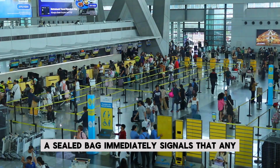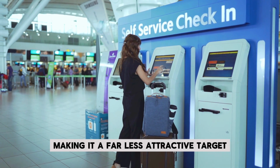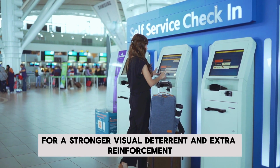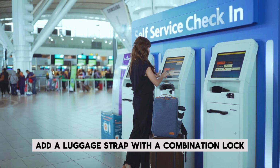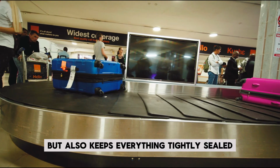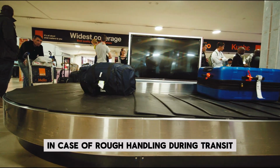A sealed bag immediately signals that any interference will be obvious, making it a far less attractive target compared to unsealed bags. For a stronger visual deterrent and extra reinforcement, add a luggage strap with a combination lock. This not only reinforces your zippers but also keeps everything tightly sealed in case of rough handling during transit.